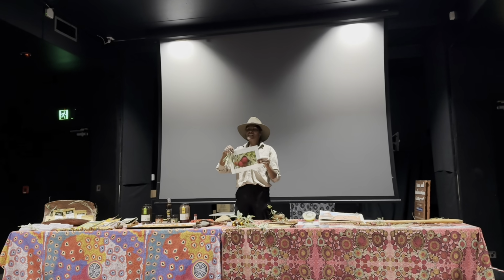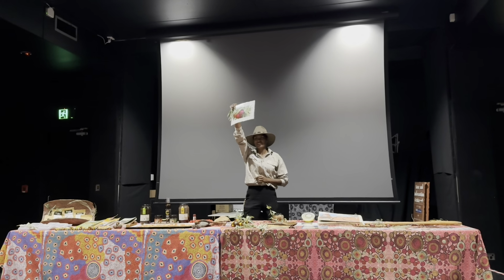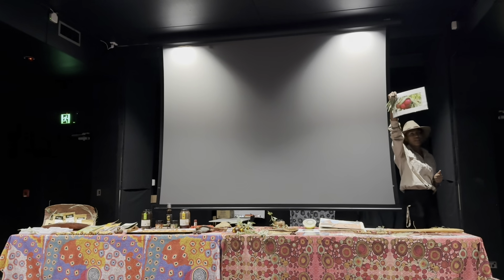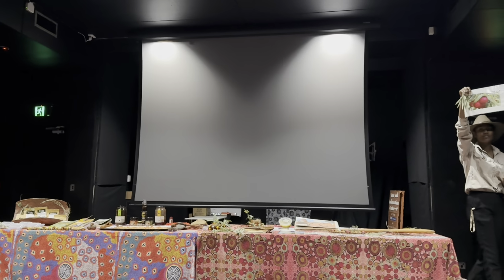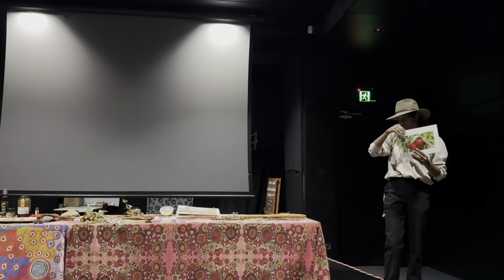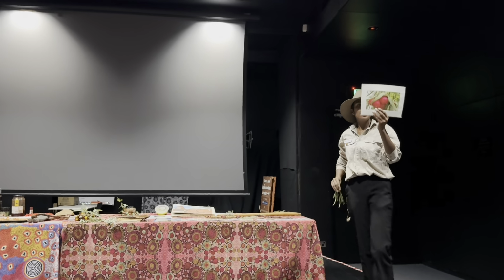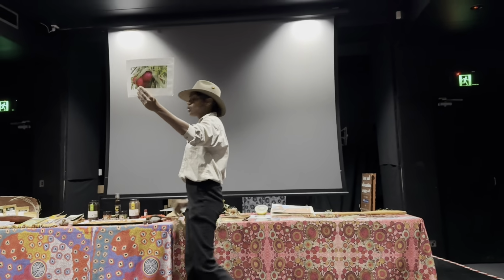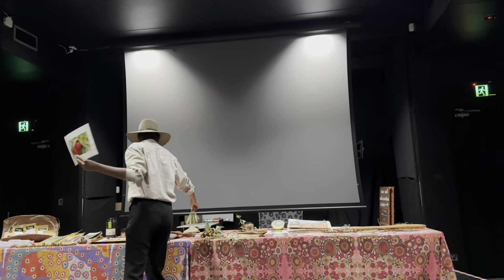Now these beautiful fellas are native quandongs. Now these are red quandongs. We have quite a few quandongs, we've got blue ones as well, up in Queensland areas, top end areas. Now, and also New South Wales, I'm pretty sure. Now these beautiful red quandongs, these desert quandongs, are called mungaras in Pitjantjatjara.